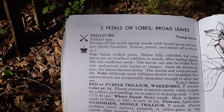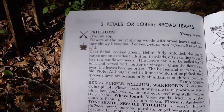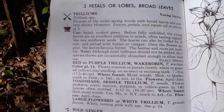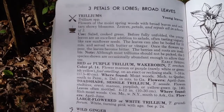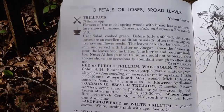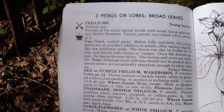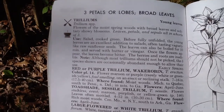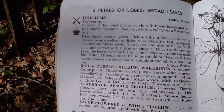It says a flower maroon or purple, rarely white or greenish yellow, foul smelling, which is where they get their nickname Stinky Benjamin from, on an erect or reclining stalk, 7 to 16 inches, 17.5 to 40 centimeters. Where found: moist woods from Michigan to Quebec, south to Pennsylvania to Delaware, and in the mountains to Georgia.